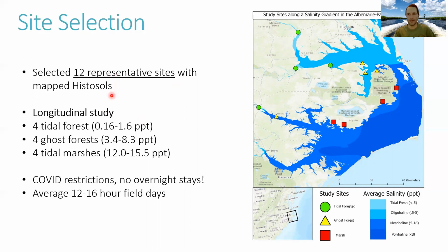We had 12 representative sites that all had mapped histosols. Our tidal forest had 0.16 to 1.6 parts per thousand average water salinity. The ghost forest was 3.4 to 8.3 average parts per thousand salinity. And the marshes are 12 to 15.5 average water salinity.